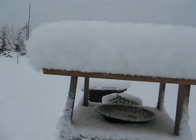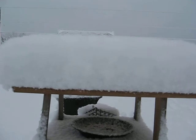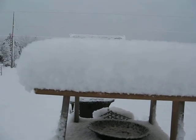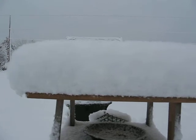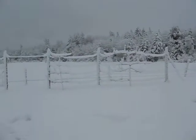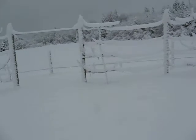Look, here's my bird feeder. That's the snow that landed last night. Most of our storms come here with wind. This was dead calm and quiet last night, and it fell just straight, and it was just right on, like 0, -1. If you listen to the snow underfoot, it's right packy. Perfect snowman snow.